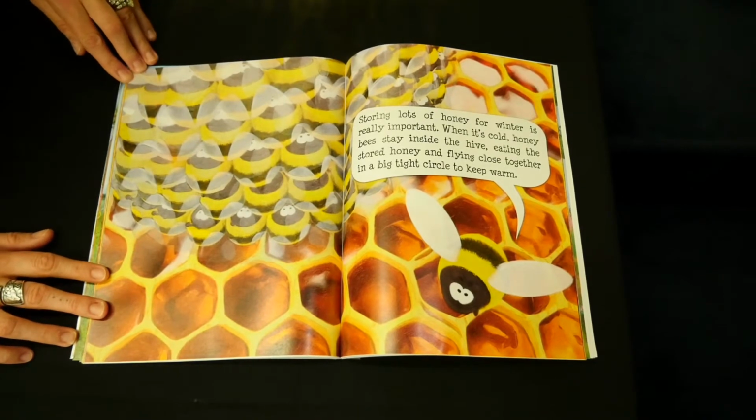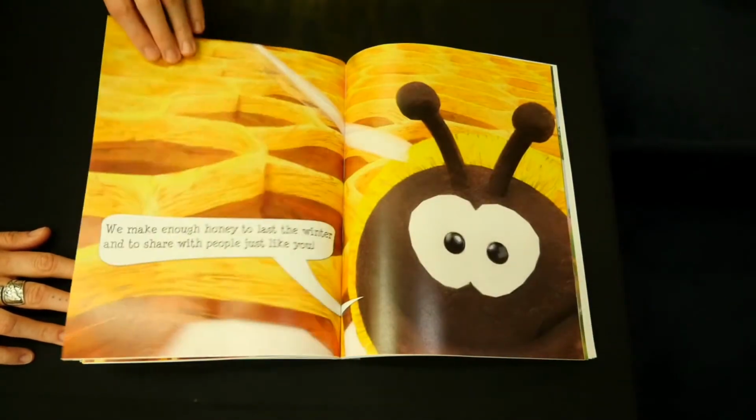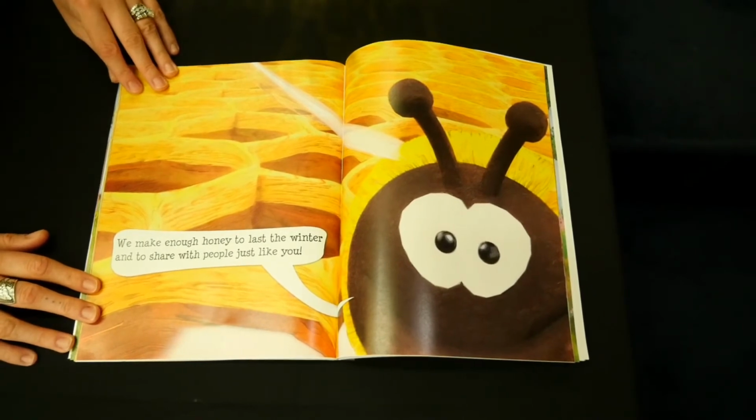Storing lots of honey for winter is really important. When it's cold, honeybees stay inside the hive, eating the stored honey and flying close together in a big tight circle to keep warm. We make enough honey to last the winter and to share with people just like you.